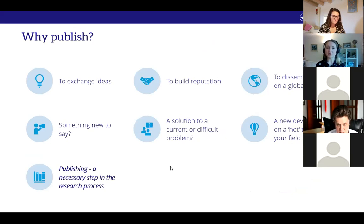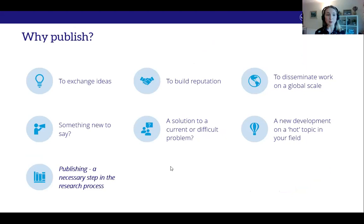So we will start with the big picture, which is why publish at all. There are a number of reasons why an academic, a student, or a practitioner may decide to publish in a peer-reviewed journal. It's a forum to exchange ideas and methodologies. You can build a reputation as an expert in the field, and you can disseminate your work on a global scale. Generally, published research will add something new to an existing debate or start a new conversation about a new emerging topic. It may suggest a solution to a problem or announce a development or a discovery. And of course, publishing in a peer-reviewed journal is a necessary step in the research process and often a requirement for researchers to progress their career.